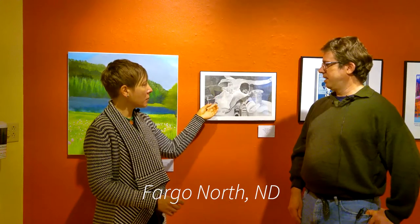Getting up close and personal with this particular piece, I really enjoyed those little tiny details of the hairline fractures of the bone. Very nicely rendered.